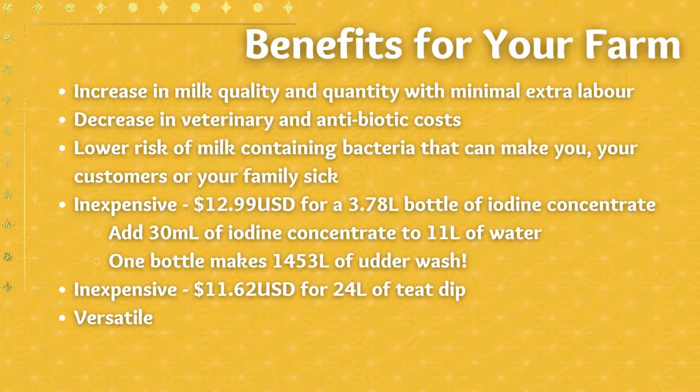So what are the main benefits of iodine udder wash for smallholder farmers? By preventing asymptomatic mastitis, it increases milk quality and quantity with minimal extra labor. By preventing symptomatic mastitis, it can decrease veterinary costs for diagnosis and antibiotics. When an animal has mastitis, sometimes the bacteria can be passed on to humans through their milk, which could make you, your family, or your customers sick. Less mastitis on your farm means a lower risk of your animal's milk containing harmful bacteria.